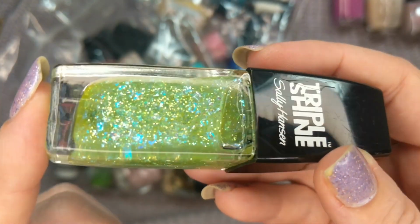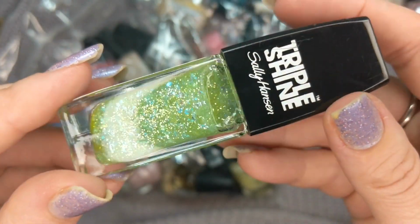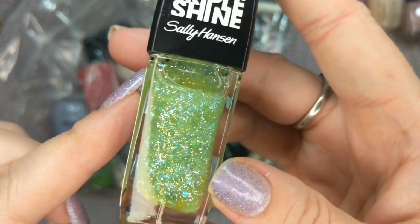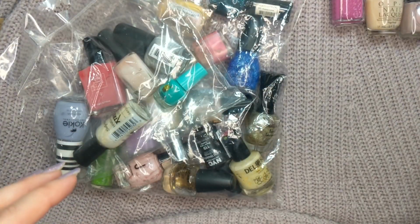If you have an idea of how you would like to see toppers done, let me know down below. I am always up for good ideas for videos. So this one again was Sally Hansen's Scale Up. And that was the last single polish.